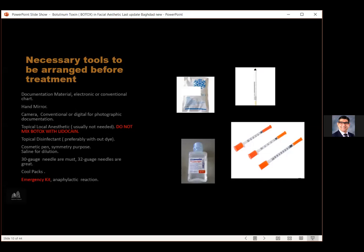but never ever do as some doctors do. I heard they mix lidocaine with Botox to reduce the pain when they start the solution, the reconstitution or dilution of the Botox particles, the powder. Three cases of immediate anaphylactic shock occurred because of this reason. That's why I write this in bold red: don't mix lidocaine with Botox material, and don't dilute the Botox particles with lidocaine.